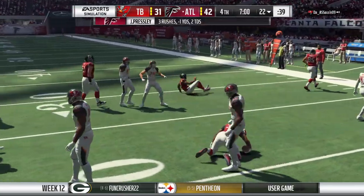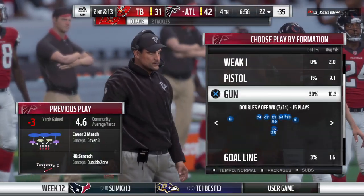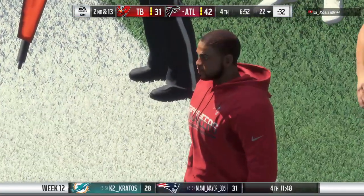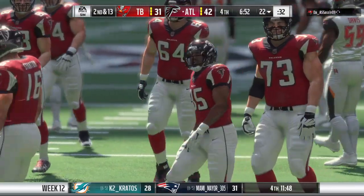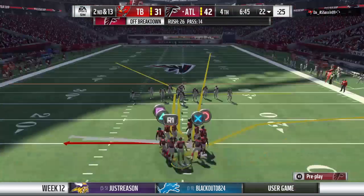And this one goes nowhere. Losing yardage back at the 22. A loss of a full 3 yards, and now it's second down. Second down and a little ways to go here.